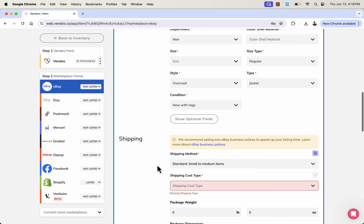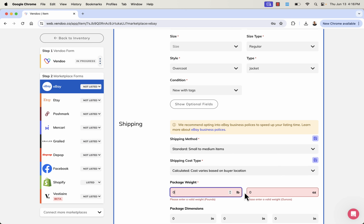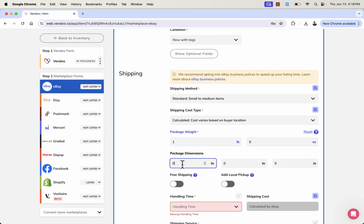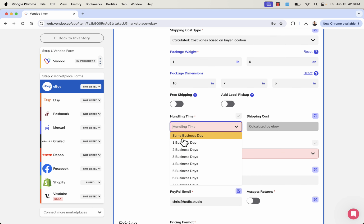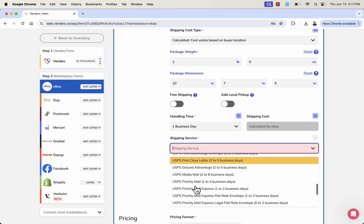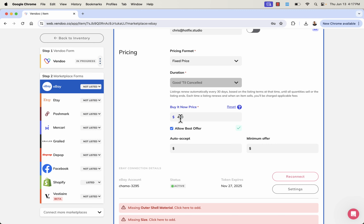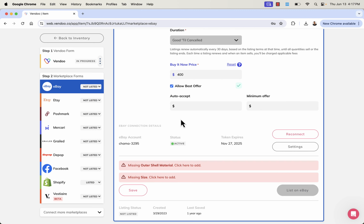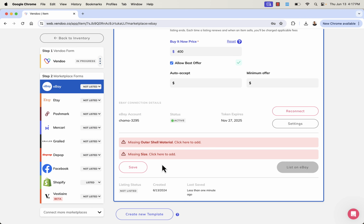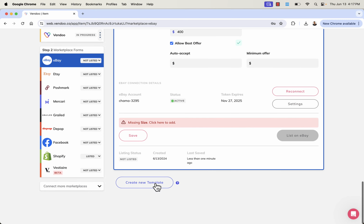So we'll come over here, shipping method, shipping cost, do calculated. We'll put in our shipping weight for our product. Okay, we'll put in our shipping details, setting our handling time, setting our service. We'll do priority mail. Okay, fixed price. Our price comes in automatically from our buy it now or from our import, and we'll save this here. So we need to go and finish. I'll go and enter this information in. And what else do we need to put in?